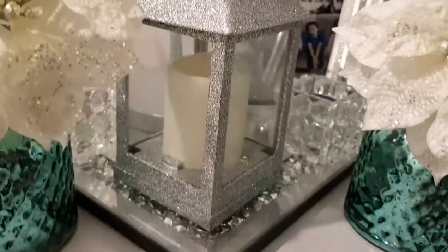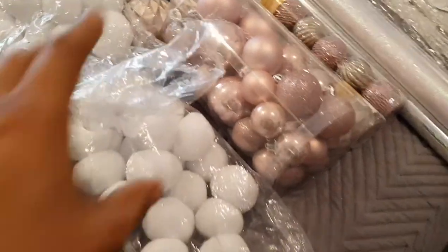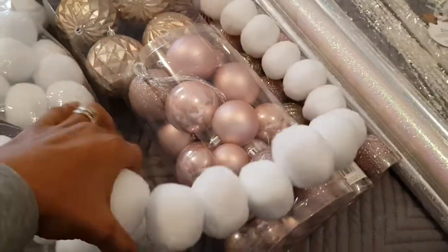It's really cute. Really cute. Okay, guys. So, onto the stuff you can't get anymore is this, what would you call this? A garland. It's a snowball garland. This was in our pound shop.